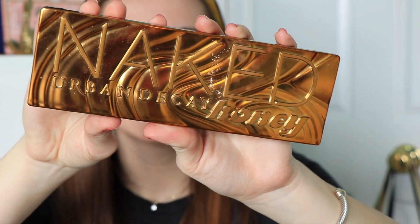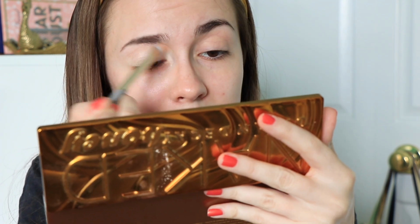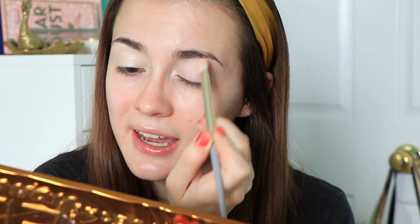They don't last very long, so I'm going to be using the Naked Honey palette, which is a newer palette from Urban Decay. I've been liking to go in with a white or skin tone shade to begin with, just to make everything easier to blend seamlessly. So I'm going in with the color Flyby, and I'm just going to be putting that all over my eyelid, all the way up to the brow bone. This eye look is a little more shimmery, so I most likely will do more matte colors for blush and bronzer and stuff like that.